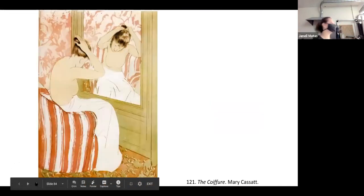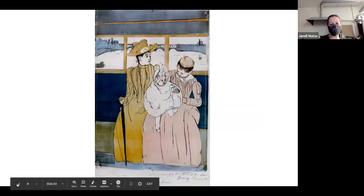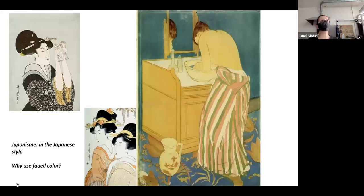So this is the image that's in the 250. We have the Coiffure, right? This is the last impressionist piece that we have in the 250, called the Coiffure. And I want to go back to this one here. Really common in the late 1800s. So how are they similar?